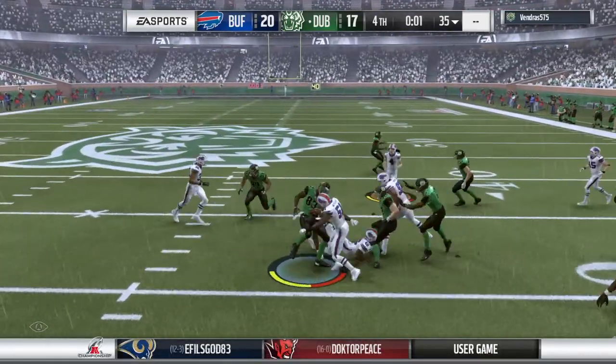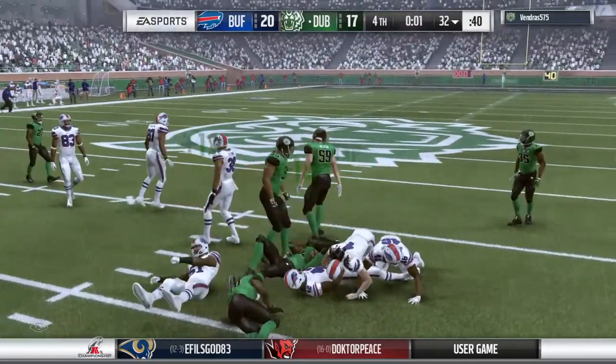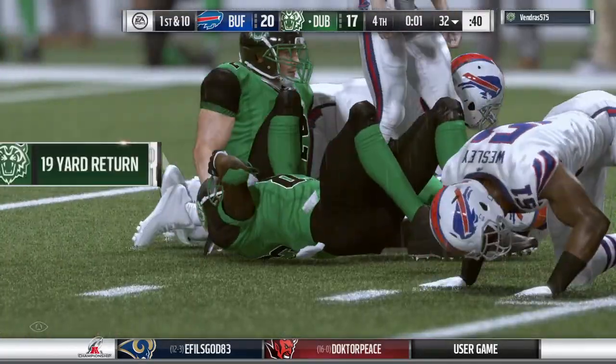And that's why you and I are up in the booth. Can't even imagine the pressure he was under right there. I mean, that's a career definer. And he stepped up and calmly put it through the uprights.